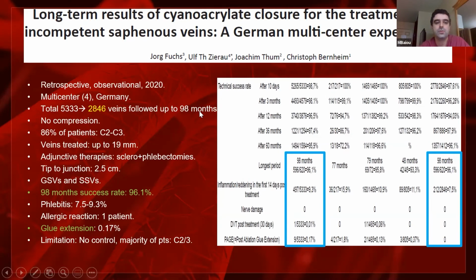So in an effort to find the long-term effects of VENASEAL, a European study was published in 2020, where Dr. Fuchs and his team looked in a multi-center setting at 2,800 limbs and followed them for 8 years. And basically the 98-month closure rate was great at 96.1%. However, a limitation to this study was it only included patients with mild disease, C2 to C3, and there was no control group. Another interesting thing about this study is the distance from the tip to the junction was 2.5 centimeters, but they still ended up with only 0.17% of patients with glue extension.